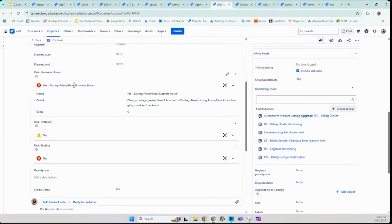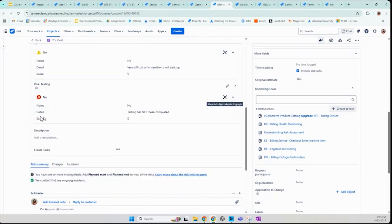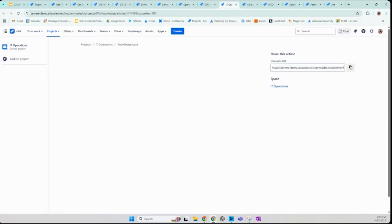So this is going to be during prime/peak business hours. So that's going to be a high score. And then these other ones also have different scores. And what's really nice is that we can link a knowledge database here that shows a person how that risk is calculated.